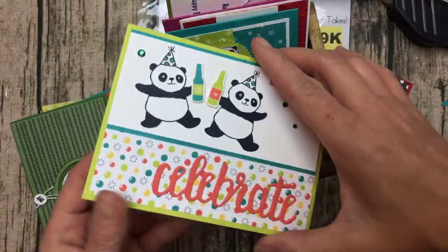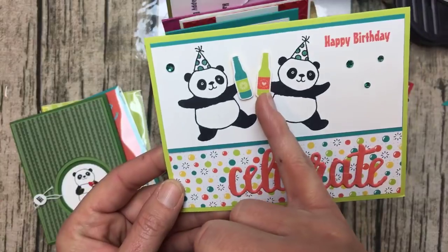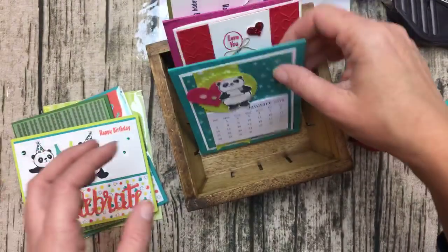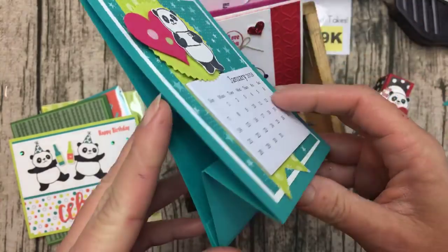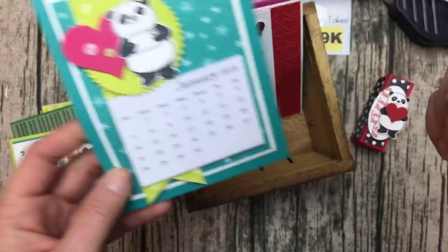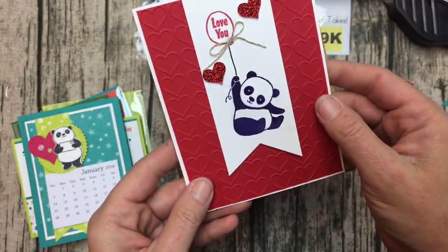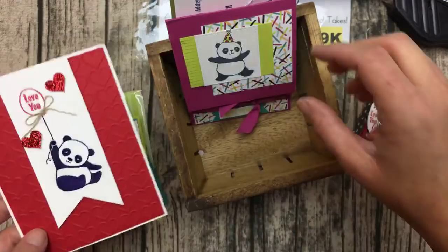Here's one. This was one of my downline swaps. No name on it, but isn't that cute? Look, they cut the bottles from the Bubbles and Fizz paper and made a little party. So cute. Here's one of my calendars that I did the beginning of the year. Little desktop calendar, you see. And I used the Starburst punch in the back. Here's a really cute one. And I don't know whose this is. This is also, I believe, one of my downline swaps. She added some cute little hearts with that red glimmer paper.